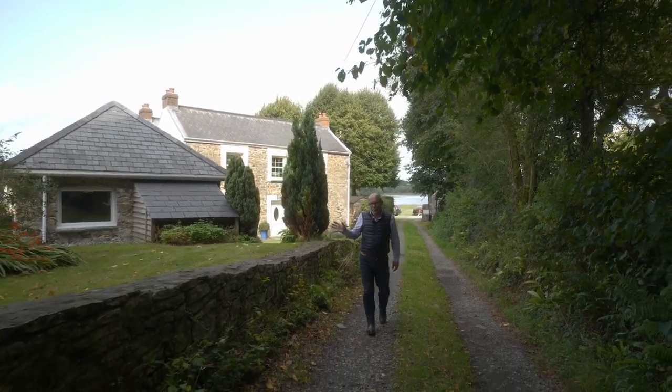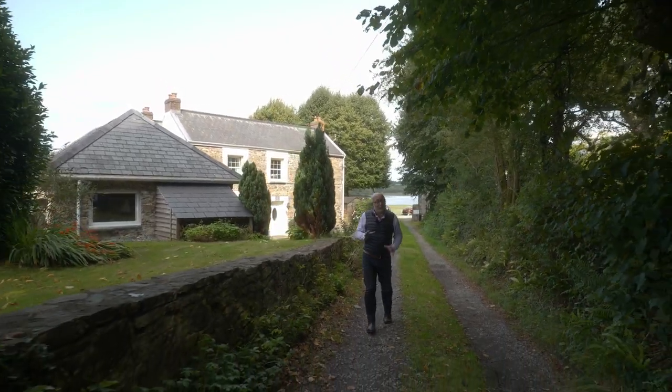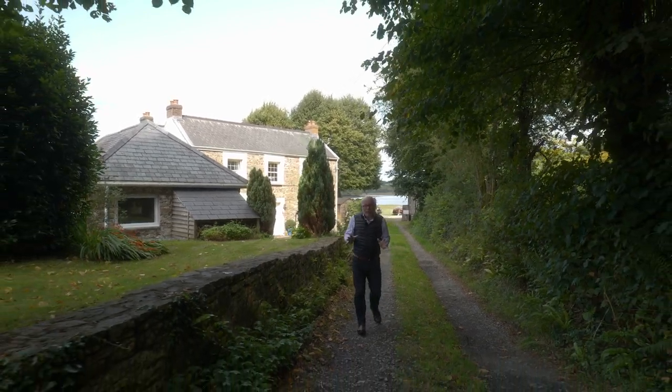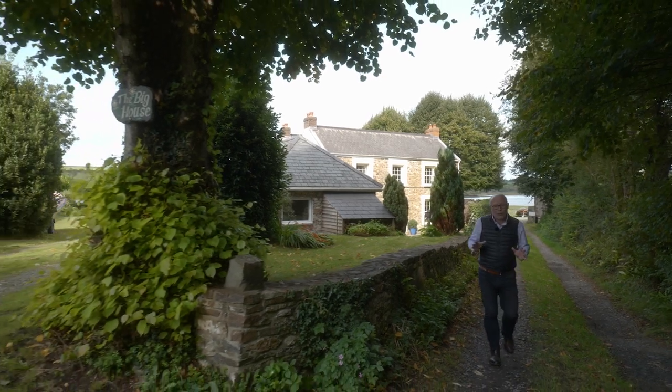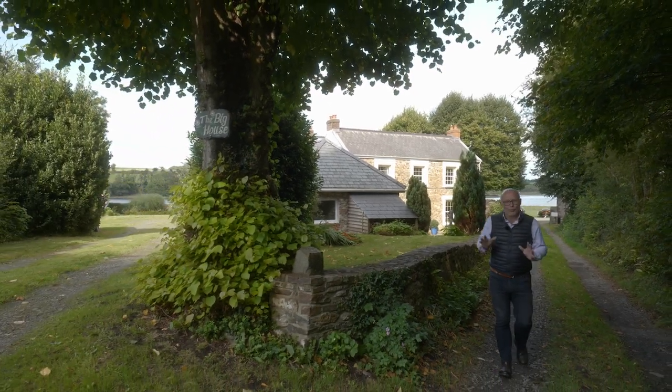And you've got great parking and a wonderful garden with the most amazing views over the river and the estuary. It's a really, really nice spot. So if you like messing around on the water, I think this could be an absolutely brilliant property for you.